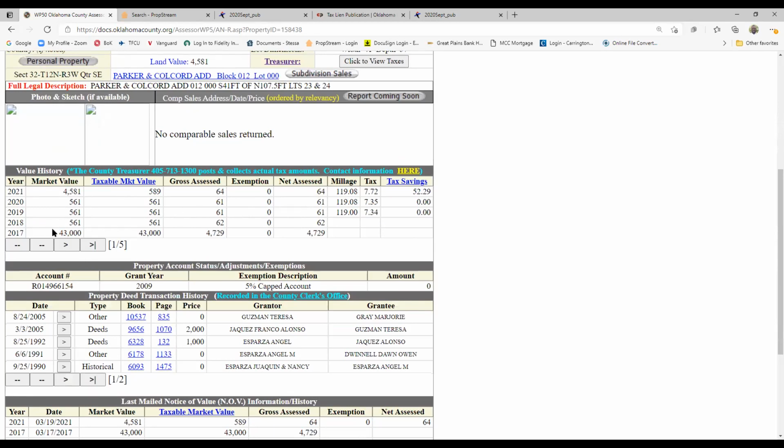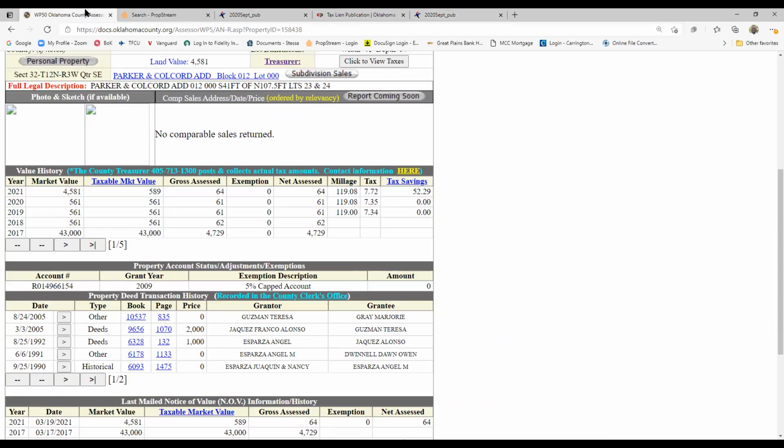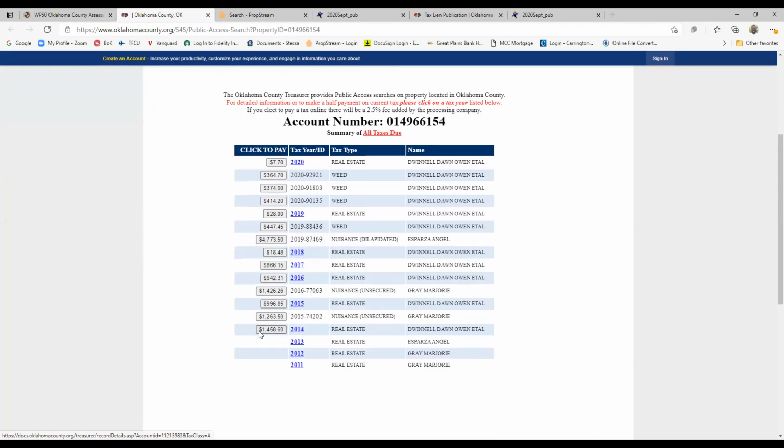When you don't see any value in here, it's probably land, right? And that's why it'll show all those weed things, because they have to go out there and cut the weeds and keep the weeds down. So that one's already old. You can see they got real estate back 2014, 2015, 2016, nuisance, all that stuff. Let me click on the taxes here. Look at all that stuff on here. That's what they owe, all of that. So this one is probably going to sell, but it's probably just land.